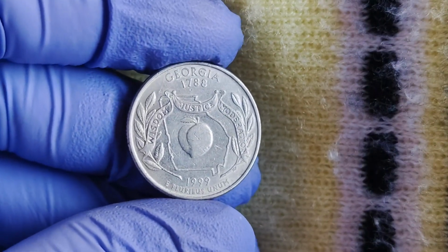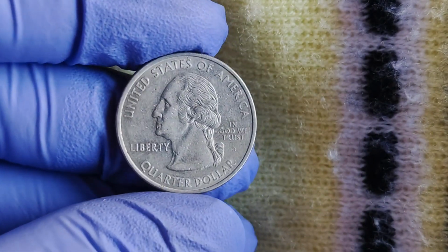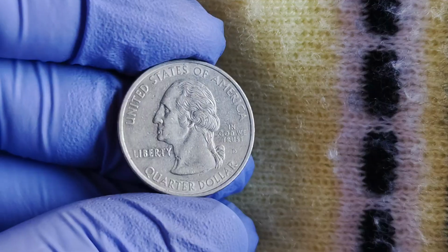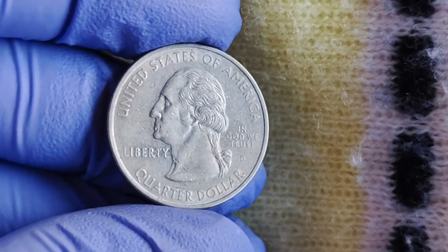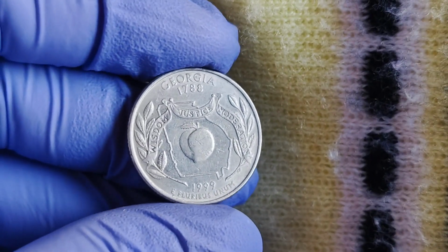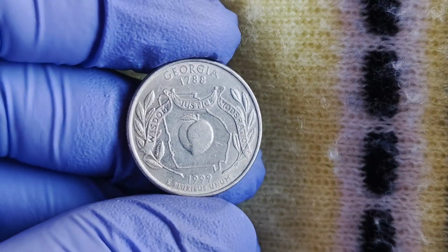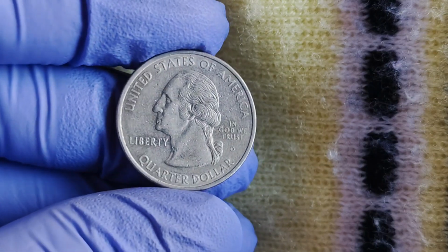Imagine a man sitting at his kitchen table late at night, sifting through a box of old change. He finds a 1999 D Georgia quarter, wipes it on his shirt, and stares at it. Something looks off. He grabs a magnifier. His hands shake a little. Maybe it's nothing, he thinks. But then he sees it. That split, that shadow, that tiny imperfection that matches the $1 million example he once saw online. His heart races. His breath catches.